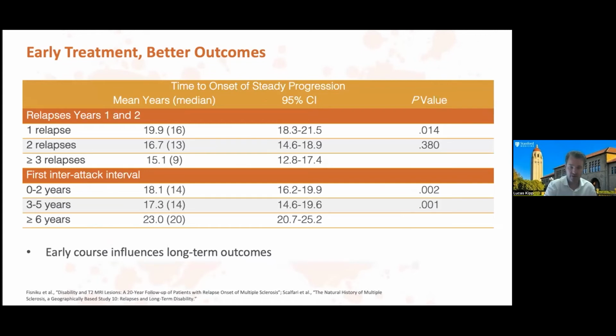In addition to atrophy and brain volumes, the early clinical course can give you a clue of where this patient is headed, and it influences long-term outcomes. So in this table, what we're looking at is the median time that it takes for progressive disease to start, for the onset of secondary progressive MS, when we know that our reserve has already failed and we're too late. And that actually depends on how frequent the relapses are in the early years, as well as the time between the relapses. So just the patient's clinical history can give you a sense of how much you need to worry about this patient and get them on therapy right away. And what we can see from this table alone is that the time to the onset is reduced significantly in people who have 3 or more relapses in the first 2 years, or if their time between attacks is less.